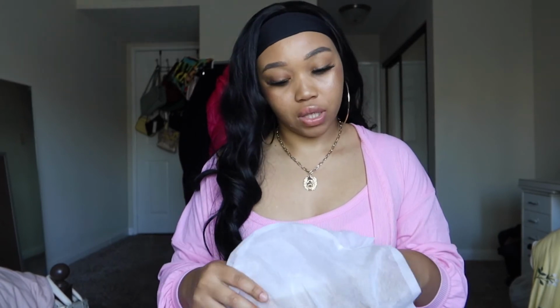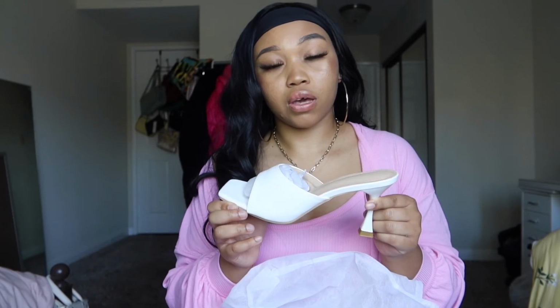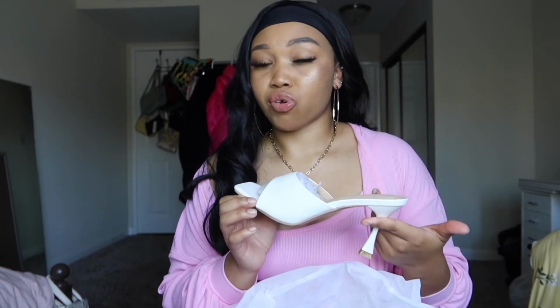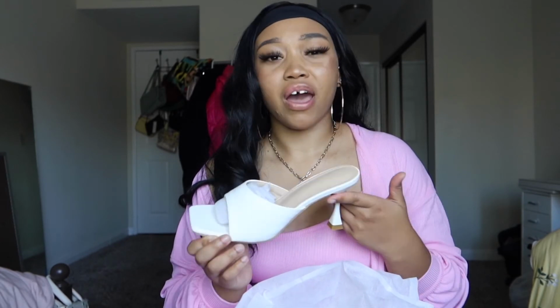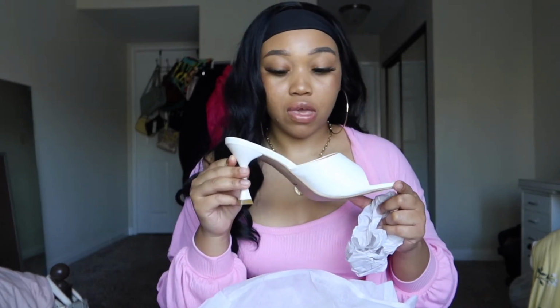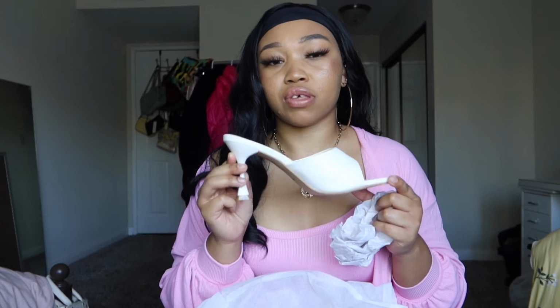Was the first pair, actually. So I bought these white mules because I feel like they're an essential. And high key, I always steal them out of my sister's closet. So now I have my own. Let me try them on and make sure that they look good on me and they fit me. But these are from SHEIN. These are a size 9. But yeah, let's see. Let's have our little Cinderella moment, shall we?